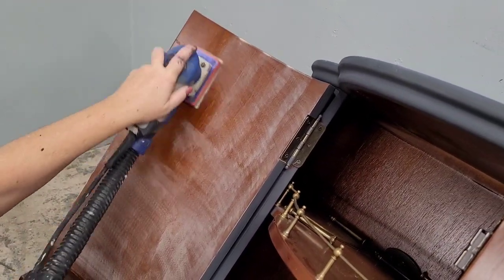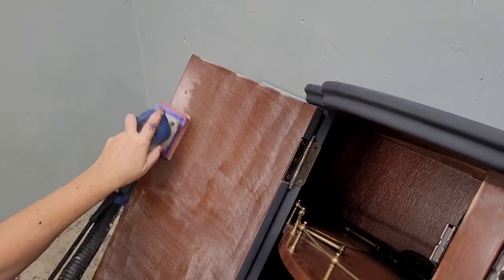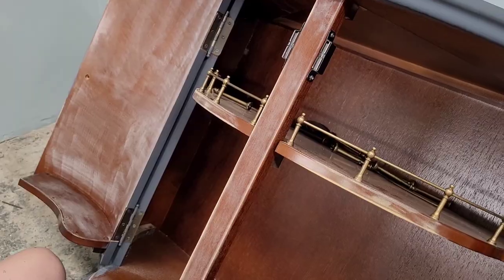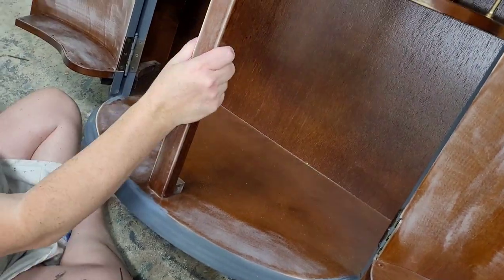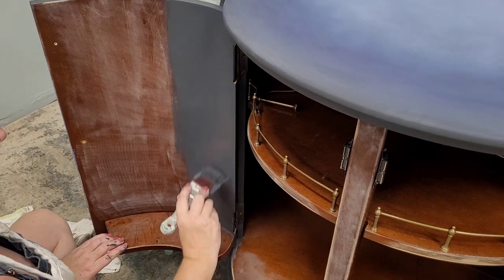The same scuff sanding that I gave to the body before I worked on it, I need to give to the inside of this piece. This is just going to take down that glossy clear coat that's on these Bombay & Company pieces. This is just going to help the surface to accept my paint better and make sure all my finishes are lasting. I'm also going to paint just inside the edge of this door so I've got a nice clean line when you open the cabinet.